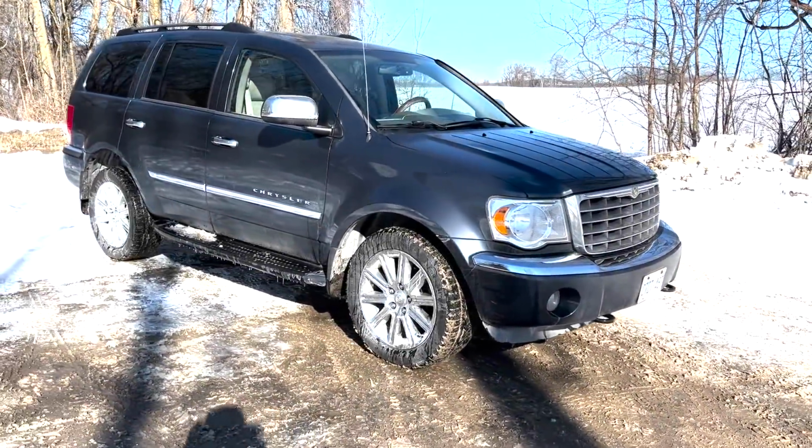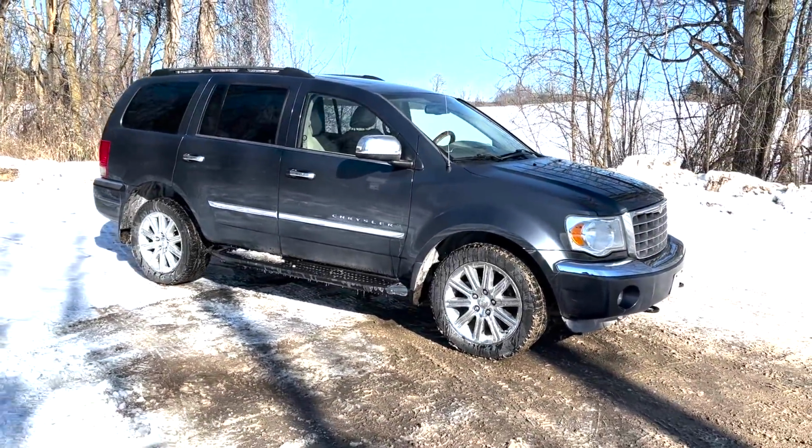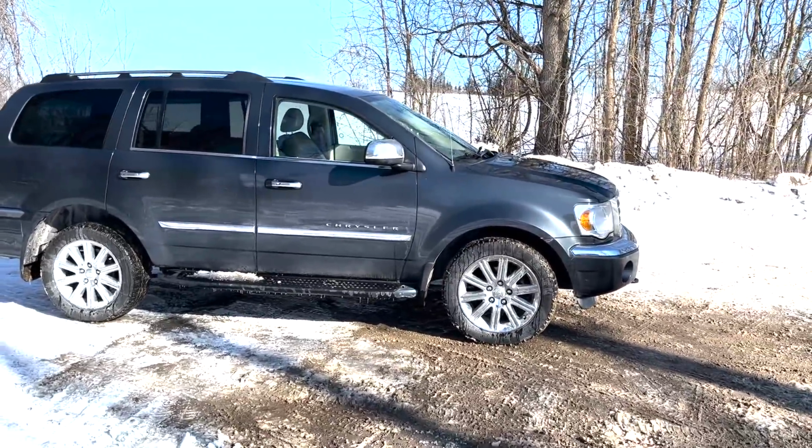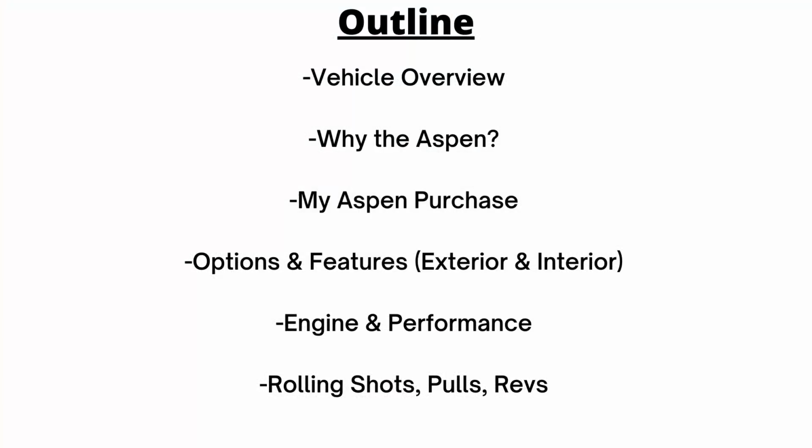So today I just wanted to show off this truck and some of its features, get some rolling shots of it, and share my excitement with you guys. In the future I'll definitely make a full in-depth review, and also probably do some mods or things like exhaust. Anyways, let's get into it.